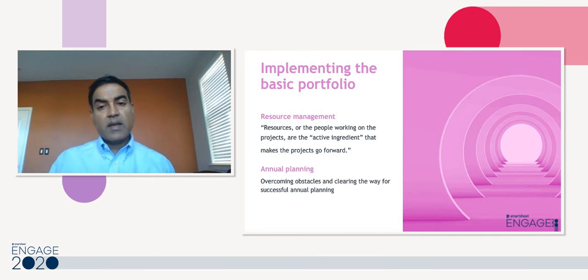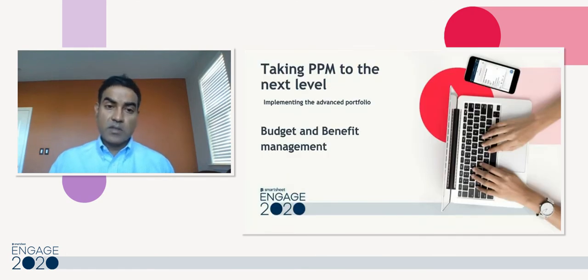Now let's look at taking PPM to the next level, which is the advanced portfolio. So the advanced portfolio does everything the basic portfolio does, but in addition, it does a few things. The foremost of these is budget management and also benefit management. What is budget management? Every organization has a limited number of dollars. So budget management is the process of allocating these dollars to projects in a way that maximizes the throughput. By allocating the budget to the right projects in the right proportion, the organization maximizes the yield or the benefit to the whole org.